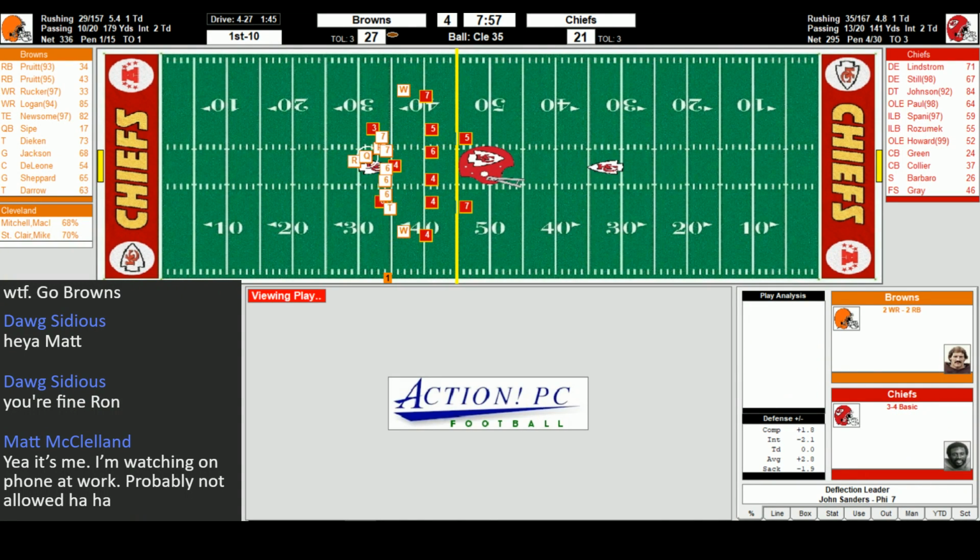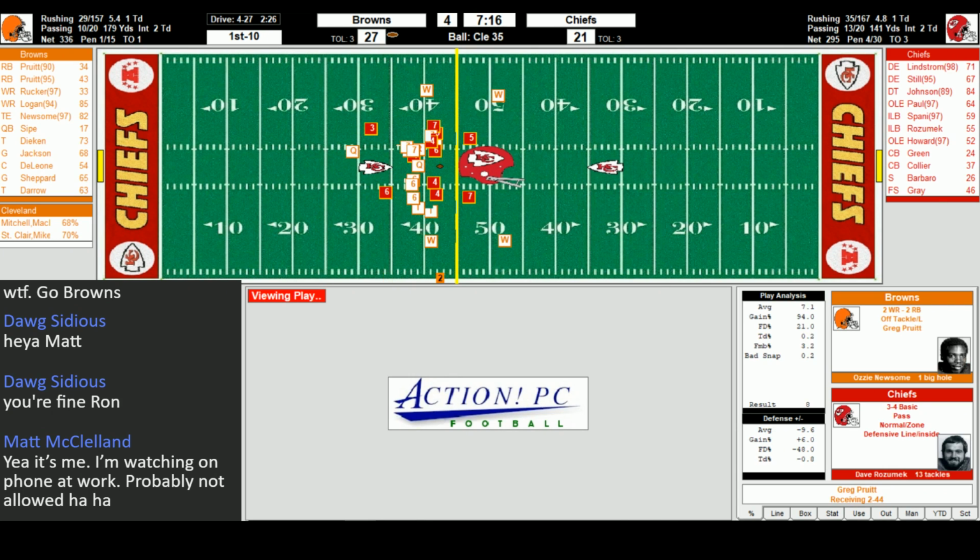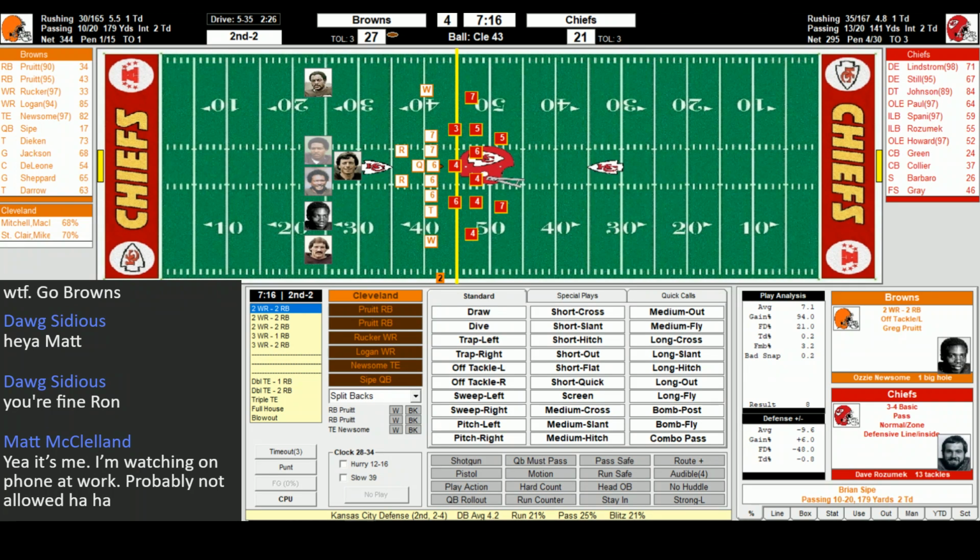Greg Pruitt off tackle left. Cross the line of scrimmage to the 40. He's going to get about 8 yards before Rosemick makes the tackle. Ozzie Newsome with a huge block to give Cleveland all sorts of room. 2nd and 2.